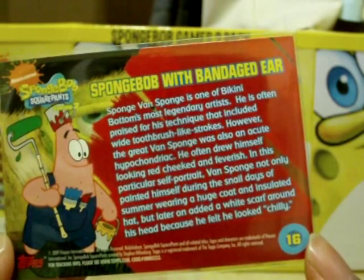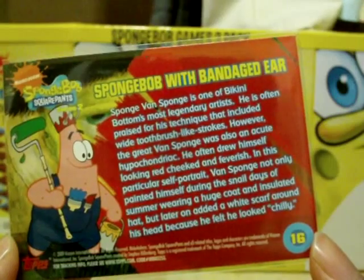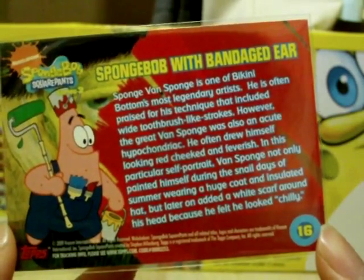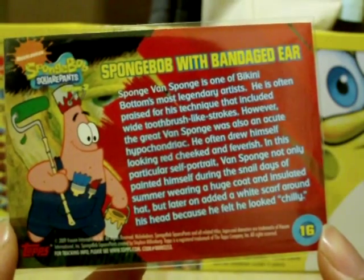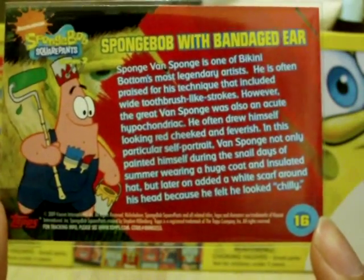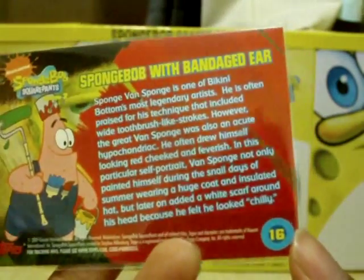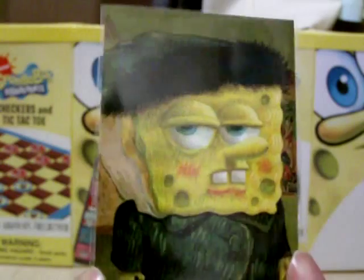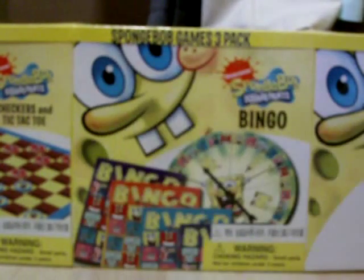In this particular self-portrait, Van Sponge not only painted himself during the snail days of summer, wearing a huge coat and insulated hat, but later on added a white scarf around his head because he felt he looked chilly, as in cold. Okay, imagine you wearing this when it's burning hot, 40 degrees. I think this guy's gonna melt in there. Of course, he's probably just gonna be a statue in the painting, but oh well.